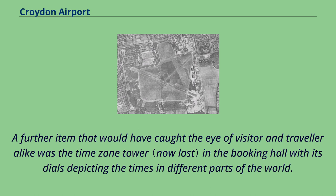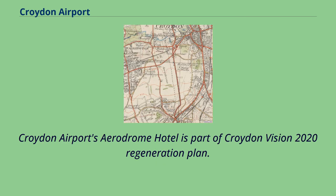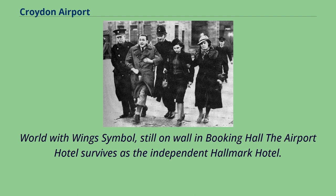A further item that would have caught the eye of visitor and traveler alike was the time zone tower in the booking hall with its dials depicting the times in different parts of the world. Croydon Airport's Aerodrome Hotel is part of Croydon Vision 2020 Regeneration Plan. World with Wings symbol, still on wall in booking hall. The airport hotel survives as the independent Hallmark Hotel.